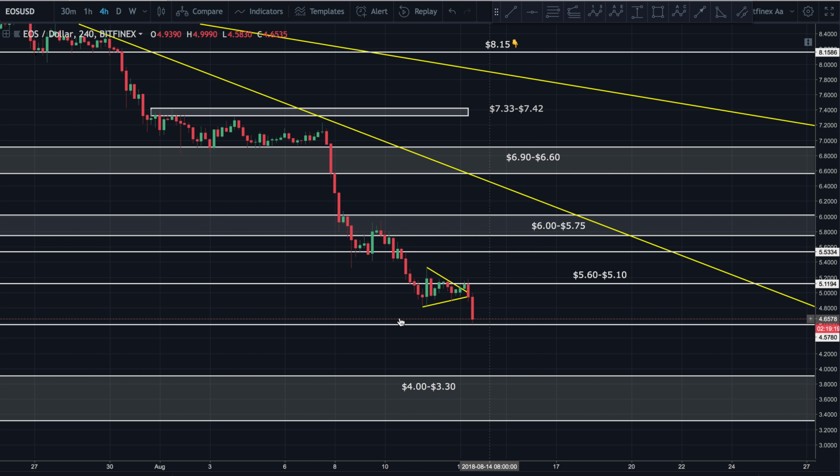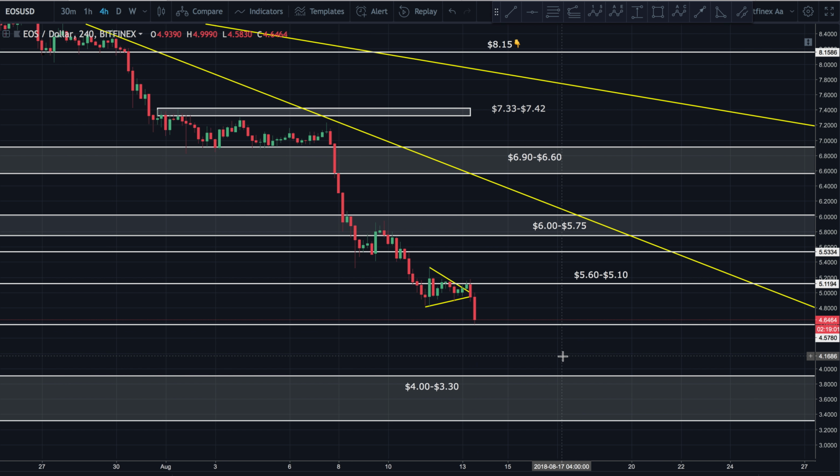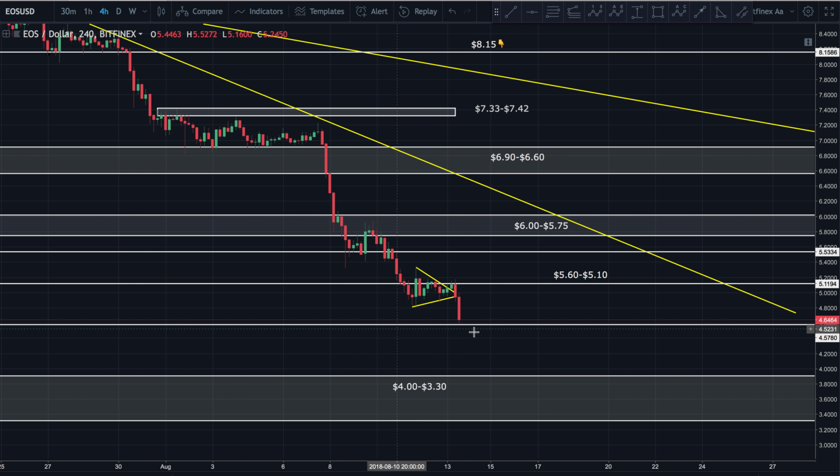We can see price came up, had a very quick wick right up, broke out initially. Just a kind of a pathetic bear trap, if that's in fact what it was. Price broke right out, hit this resistance at about 5.10, rejected off that 5.10, and just immediately dropped right down. I warned you guys yesterday if price did end up breaking down.